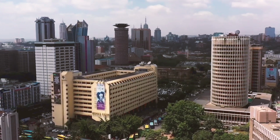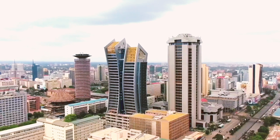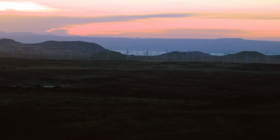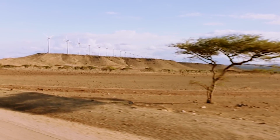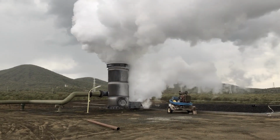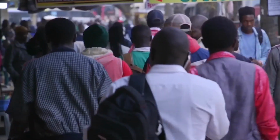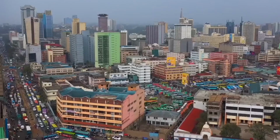Kenya is one of the fastest-growing economies in Africa and a regional hub for trade and investment. The country has vast energy resources, including geothermal, wind, and solar power. Kenya is also home to the largest wind farm in Africa and one of the largest geothermal power plants in the world. With all these resources, one would expect that Kenya would have some of the cheapest electricity prices in Africa. However, this is not the case.